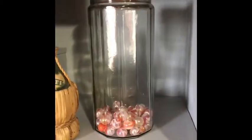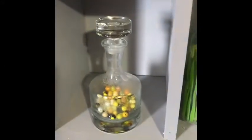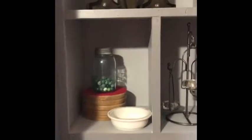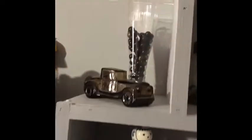I had them all sorted when we lived in Texas, but then they all had to go into something because if they shifted inside the glass, they would break my jars. And I just love the different shapes of jars. And then we have a few more over here. Here's my greens. There's my blacks. Those are my itty bitty ones.